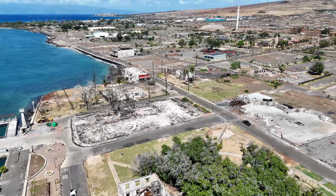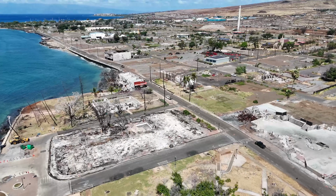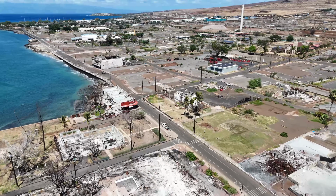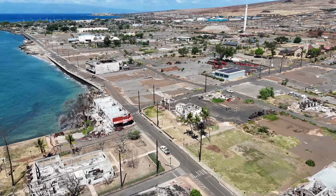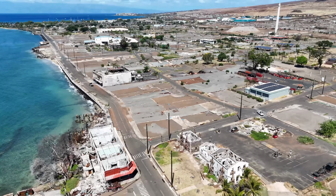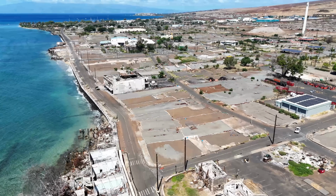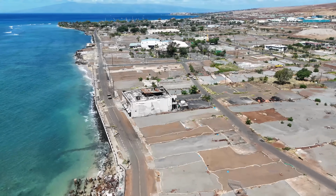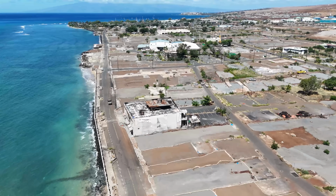We're now approaching the commercial area of Front Street that held a lot of the shops, restaurants, and art galleries that most people who just visited Lahaina are familiar with. The last time I flew over this particular location, there was a sailboat that had run aground here. I'm happy to see that it's finally been removed.